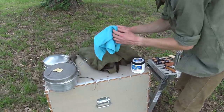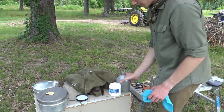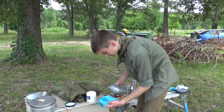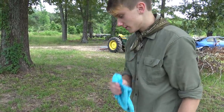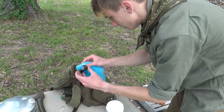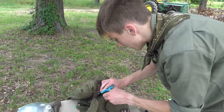So all I have to do is get a rag like this, open it up, and just a little bit of water from my canteen, and I'll show you how to use it. All right, I got some of the stuff on there. I need to supple this up first. Kind of rub it in there. The water helps break it in.